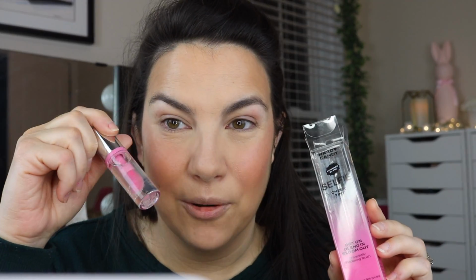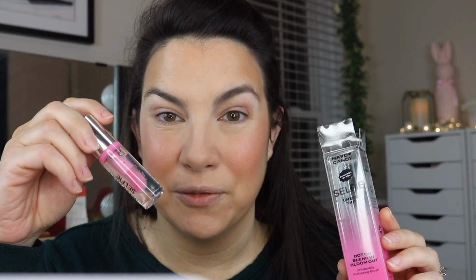There's another product that's very interesting to me. It's the Selfie cheek tint. It says dot on, blend in, bloom out. This has not been in stock in my store. I've tried to order it like twice, and it is pretty. And it does do something. And for the purpose of showing you, I love this cheek, but I'm gonna show you what this does.